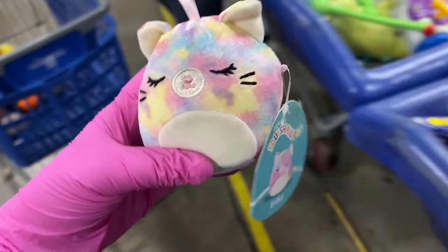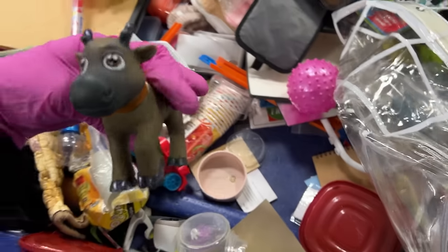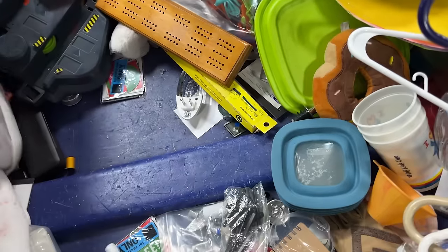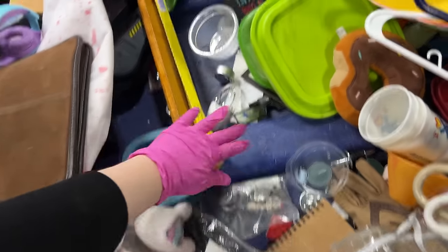A special keychain. Erica. We love her. Eliza's friends and her cousins all love Squishmallows. So, you know, I pick them up for all the girls. If they don't sell, I grab them for the girls. And they love them. Little bunny, little Halloween.